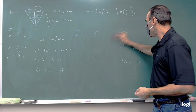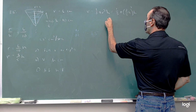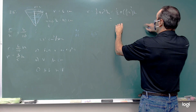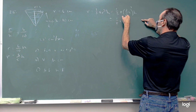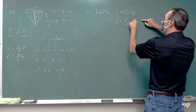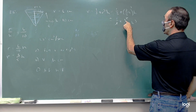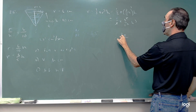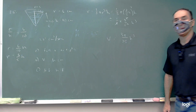So then we can cancel. 1/3 pi, that's going to be 3 squared over 5 squared. h squared times h is going to be h cubed. We can cancel one of those 3s, so we get 3 pi over 25 h cubed is our V.